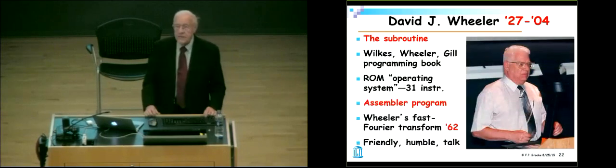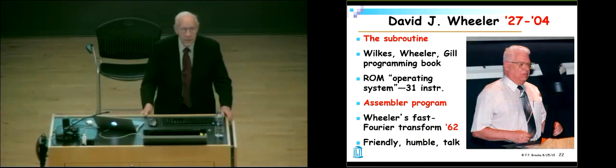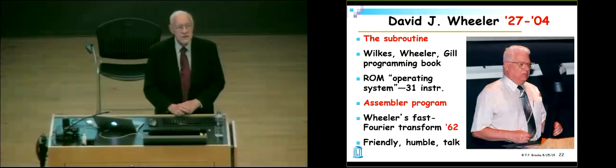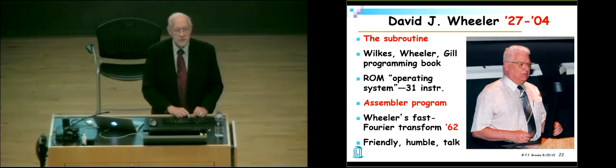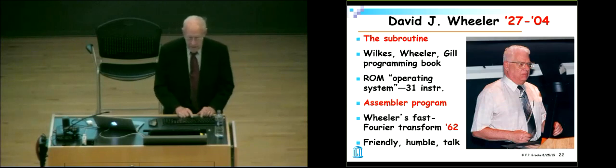His colleague, David Wheeler, as I say, was one of the co-authors of that first programming book. He invented a fast Fourier transform that was acknowledged in Martin Ryle's Nobel lecture as indispensable for making synthetic aperture radio astronomy. He built the first operating system. It was all of 31 instructions. And he was a very sweet person.